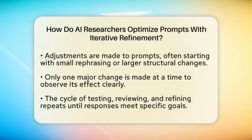Next, they make adjustments to the prompt. These changes can be small, like rephrasing a sentence, or larger, such as adding constraints or restructuring the prompt. Usually, only one major change is made at a time. This way, it's easier to see how each tweak affects the AI's response. The cycle then repeats. The prompt is tested again, the output reviewed, and further refinements are made. This process continues until the responses align with the desired goals.